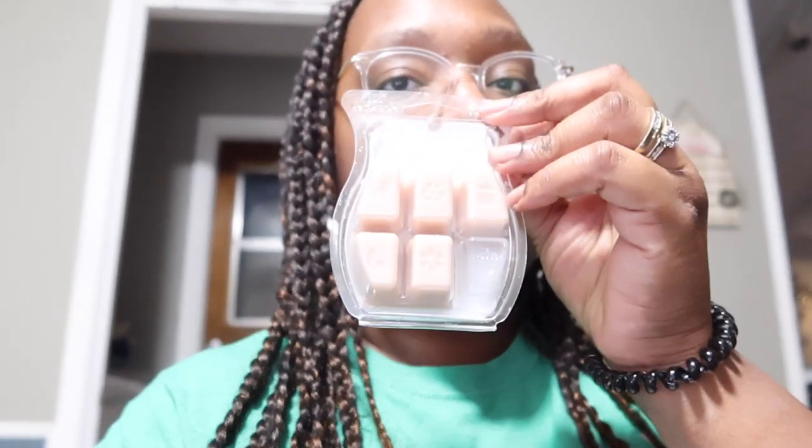And I will show you right now, this is what I'm warming. I'm warming a cinnamon butter cream. It's almost gone. This is what I'm warming in my wax warmer. I also was warming the warm pumpkin drizzle. Smells amazing. Almost gone, okay? Smells good.